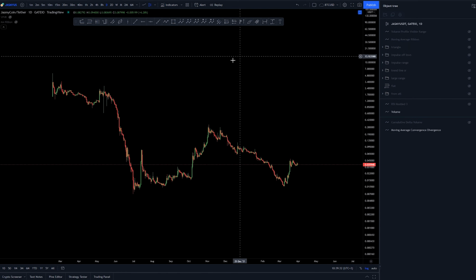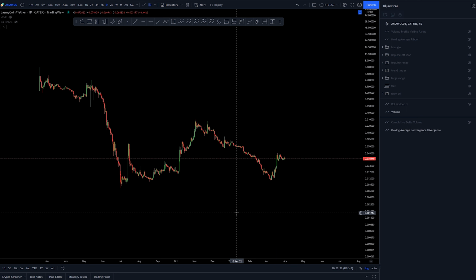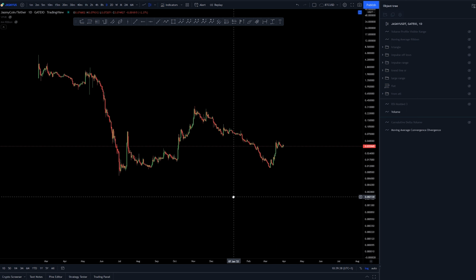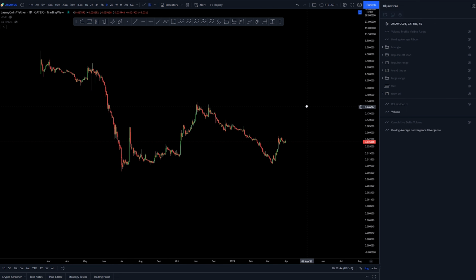Now I changed the background to black and made the candles a bit more colorful for you to be able to see what is happening better on the chart. So let me know down in the comments if that helped.